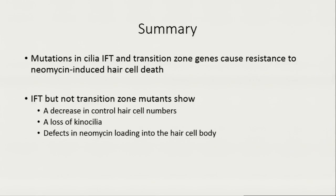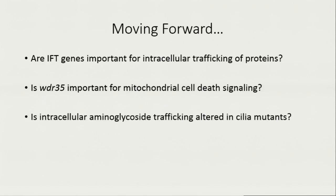Now, you might have noticed I still haven't really told you how these cilia genes are protecting hair cells against neomycin, and that's really what I'm planning on doing moving forward, and just to share a couple of the ideas that we're interested in pursuing.